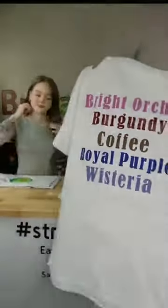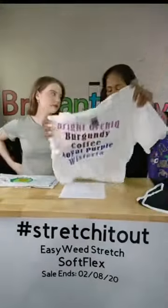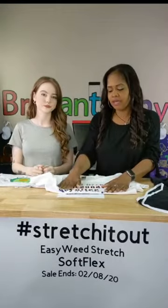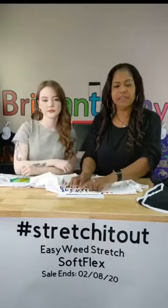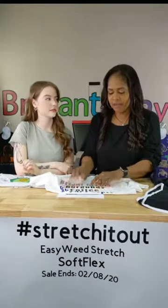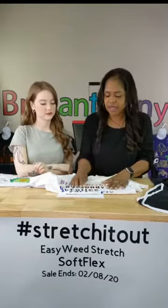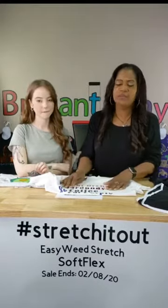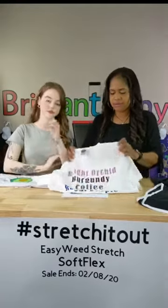The reason that we want to point that out to you, like Kennedy said, is because with some of the matte colors, it may not be as apparent. You might have to look a little bit harder to see the actual fibers in there. But with some of the semi-gloss colors, like burgundy and stretch, it's really, really apparent and you can see the fibers in there.